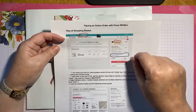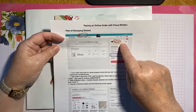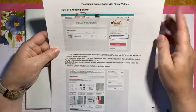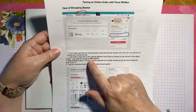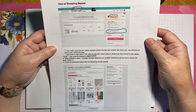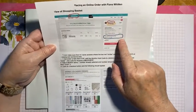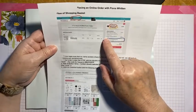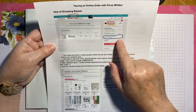Okay, so those are the bits that are in red. Where it says add host code, which is the bit in yellow, you would click on there and add the host code for the month, unless your order is 150 or more. So the host code for August is this number, and this is all up on my blog as well. And then the really important thing is it will also tell you how many Sale-A-Bration items you have earned. It will tell you how many you've already selected and how many you have left to choose.